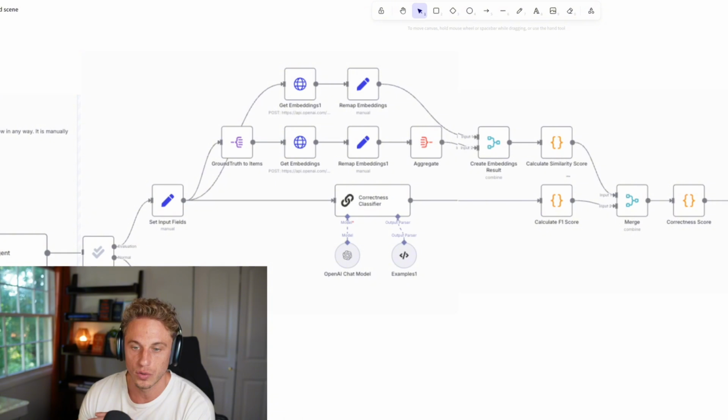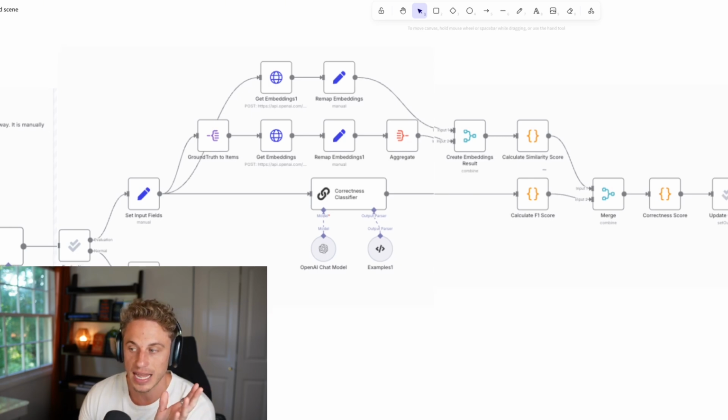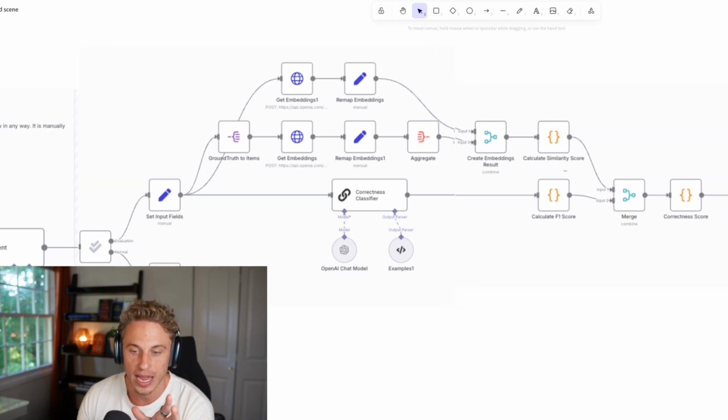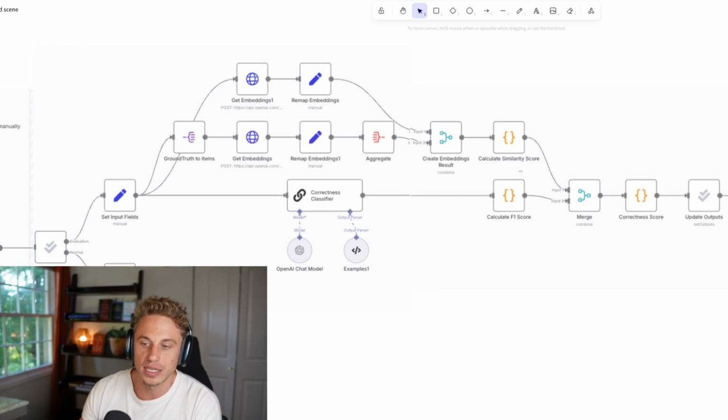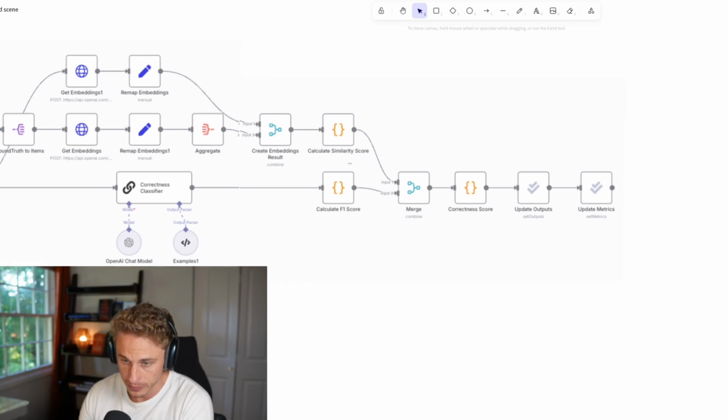After it gets the embeddings result, it's going to calculate a similarity score. This is on one side of the equation. The other thing that's happening simultaneously is the correctness classifier. So remember, we're finding our grounded truth and we're finding our correctness classifier. When the input fields are sent to the correctness classifier, it's doing a very similar thing that we did earlier, sending it to the OpenAI chat model, and then it is simply using the examples that we have and parsing it to see, hey, how correct is this output? Then you're going to see it calculate a score for the correctness, and also a score for being grounded in truth. From there, it's going to merge these together.